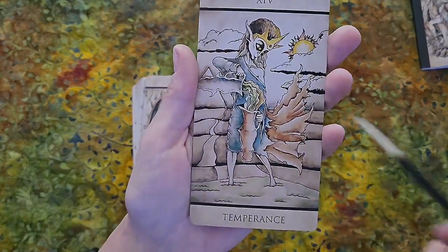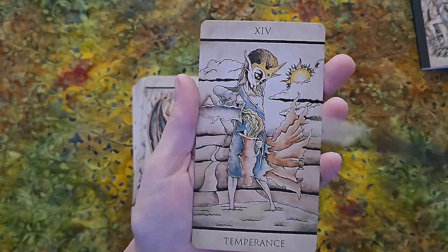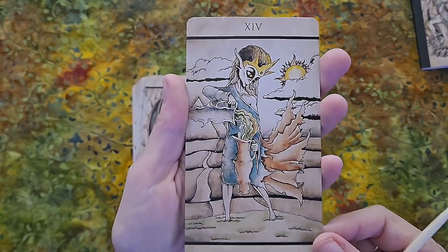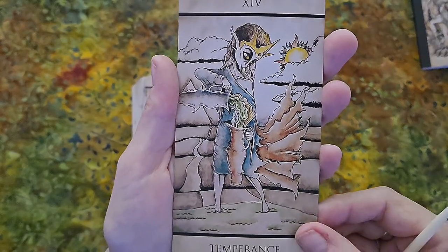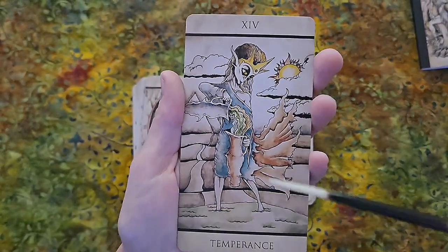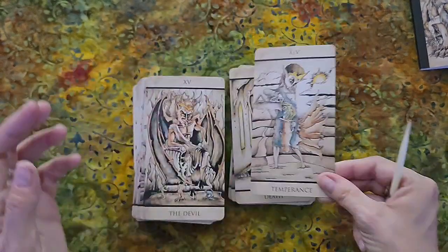Temperance. She's practicing her alchemy, mixing wine and water. Once you mix that wine and water, you can never unmix it, which I love that it's depicted here. You can see the color difference. That's awesome. The alchemist. That's what I always think about Temperance. We always think about healing and everything, but we also need to think about alchemy when we think about Temperance. That's an awesome card.